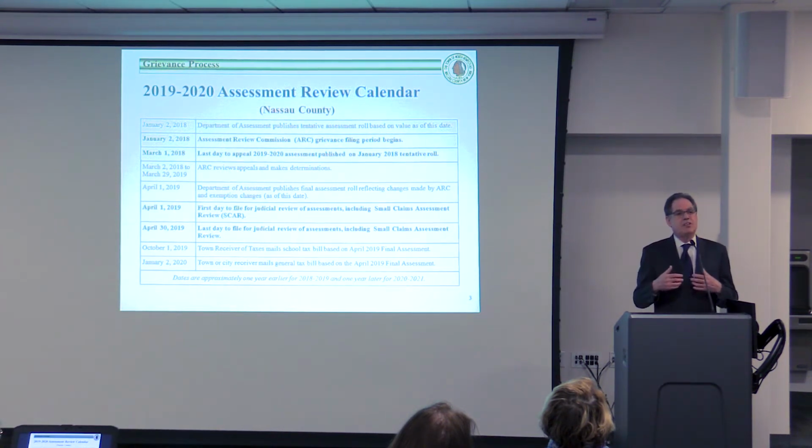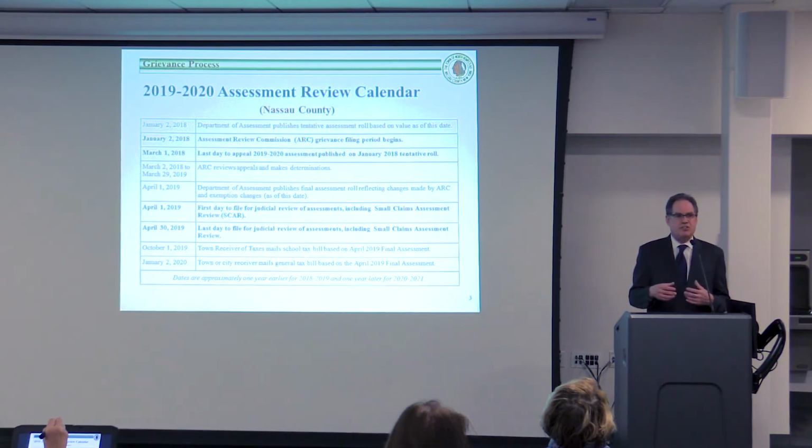Also in April, this assessment roll that's published now in January of 2018, in April of 2019, becomes a final assessment roll. And although the county continues to make changes to the assessments based upon decisions that were made either late by the Assessment Review Commission or at the small claims, they want to continue to put any reductions that are going to be offered on the assessment roll right up until the end of September. The reason is because at the end of September, they have to make tax rolls. So the tax rolls are made at the end of September for the upcoming school tax bill every year.